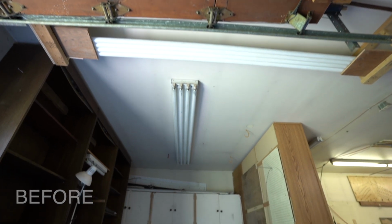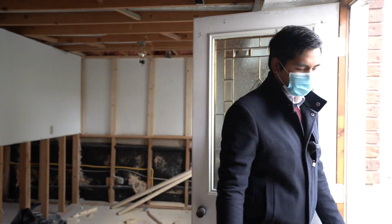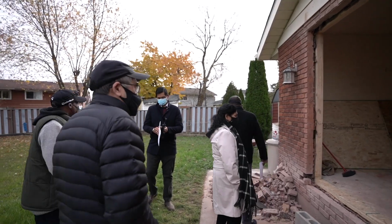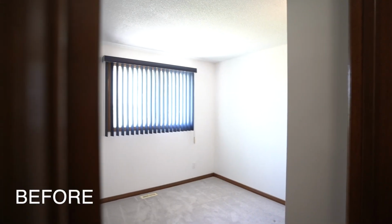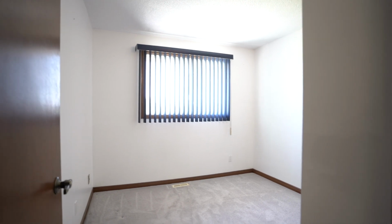Have you guys seen the garage yet? Not yet. Why don't we go to the garage, because that's one of the most unique parts about this property. He bought this property back in April. Yeah, April it was listed. I think it was holding offers for a week or 2.